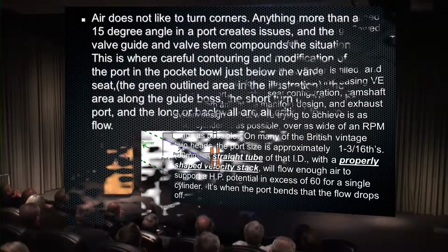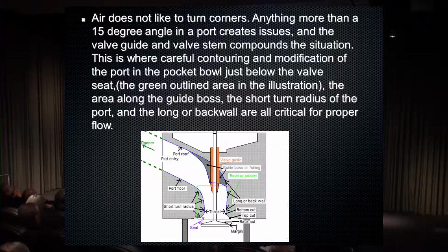We're getting near the end of our session here. Talk about airflow, not like turn quarters, anything more than 15 degrees creates issues. The valve stem angle compound. That's in your port work. Right here, we're looking at all your action in your port is generally right around this area that's got the green around it. That's the biggest thing you can do, is get a good valve job on it and everything.